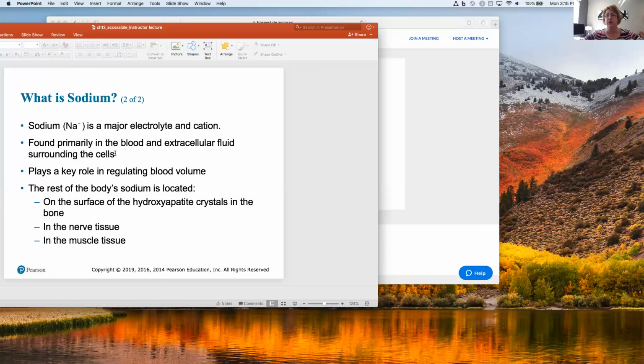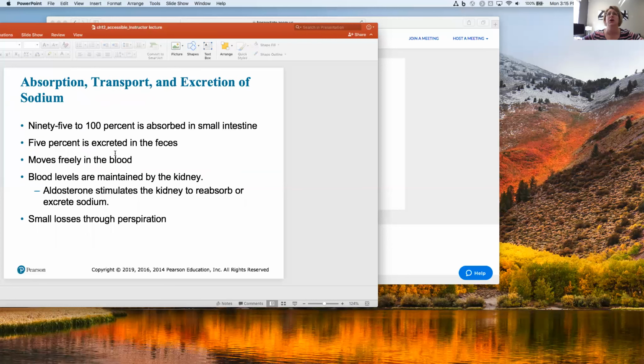And then we're going to talk about how most people are able to get enough sodium in their diet because it's found everywhere. But then that becomes problematic because people say, oh, I had too much sodium and I'm puffy, right? And that's not what our body wants; it wants homeostasis. So how do we get that? How do we de-cleanse ourselves of that kind of thing? And that's where potassium comes in, but we'll talk about that one in a minute. Okay, so 95 to 100% is absorbed in the small intestine when we talk about sodium absorption, and 5% is actually excreted in our feces, so a very small amount.